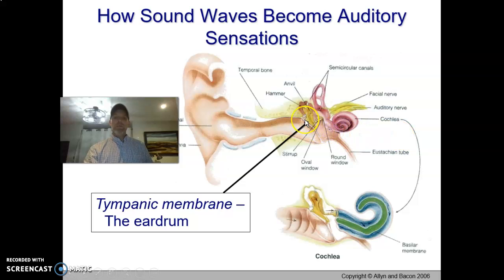Attached to the tympanic membrane are the smallest bones in our body, the hammer, anvil, and stirrup. They're three little tiny bones that are all kind of connected to one another and to that tympanic membrane. And the last one in that series is the stirrup, and that's actually connected to yet another membrane that's the opening or the beginning of what we call the cochlea. More on that in a second.